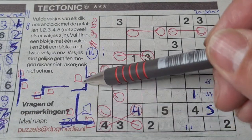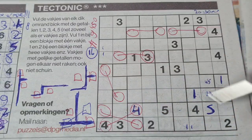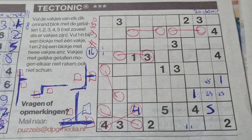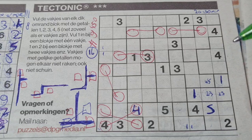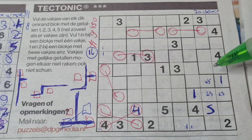We have here 1, 2, 3, 4 shapes. Figures, structures, or constructions that you need to recognize. Maximum 6, not in this puzzle. Only 4 of them that you need to recognize. And the question is why you need to recognize those shapes. Well, the following step is easy for filling in those numbers. So let's get started filling in those numbers.